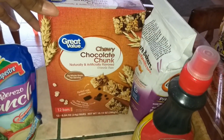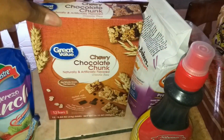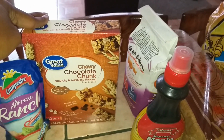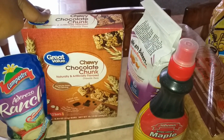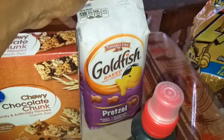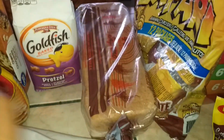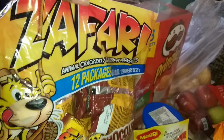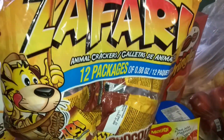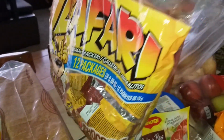I picked up a pack of the Chewy Chocolate Chunk Great Value granola bars. This is for the kids to take to school because we are now officially done with Easter break, and the kids go back to school on Monday. Picked up the pretzel goldfish crackers. They had 1 left and these were on sale, so I just got that for the kids for school. Got a loaf of bread, and then I don't think the kids have ever had the chocolate flavored animal crackers, so I got a 12 pack and this was on sale, so that's for them to take as a snack to school.